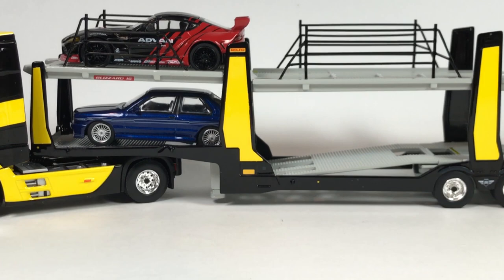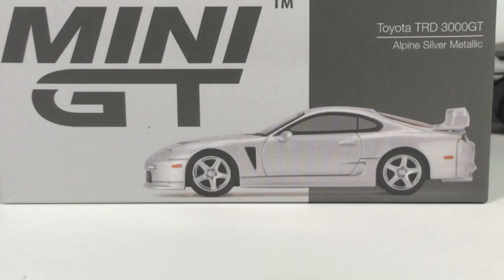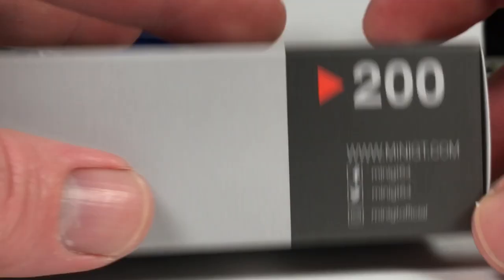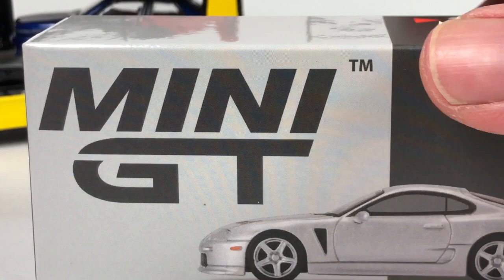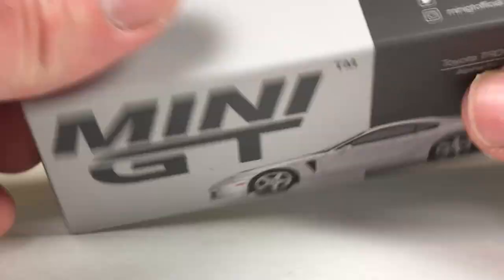All right. Next is the Toyota TRD 3000 GT in Alpine Silver Metallic. This thing looks just awesome. It's another Toyota, number 200. I was excited about this one. Brand new casting and all that. Definitely a cool one, but not my favorite of the four new ones that I got. If I can get this box open. But here this is. I mean, that is just cool.